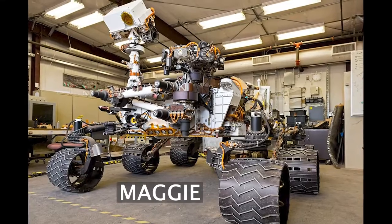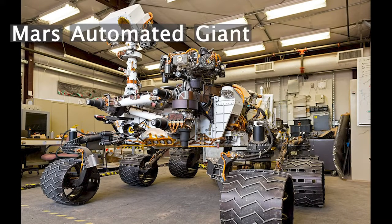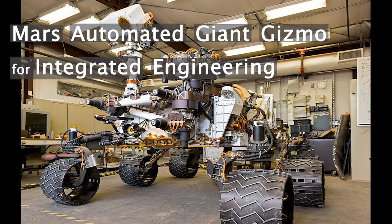Now we have the same thing for Curiosity, right? We have a rover on Mars named Curiosity, and we got its Earth twin named Maggie. Maggie stands for Mars Automated Giant Gizmo for Integrated Engineering.